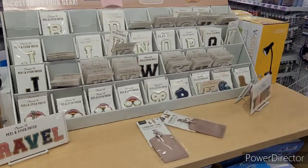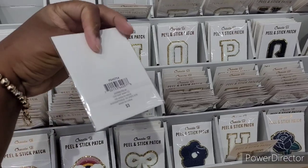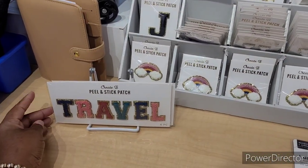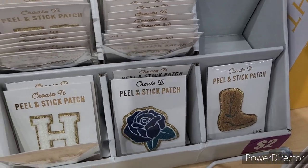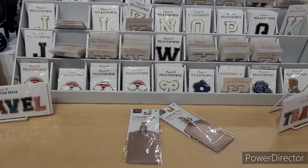And they have some more down here as well. $2. I like that travel. There's a little, is that a cowboy boot maybe? All right, let's move on.